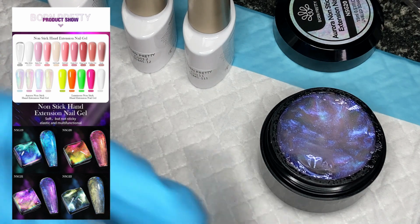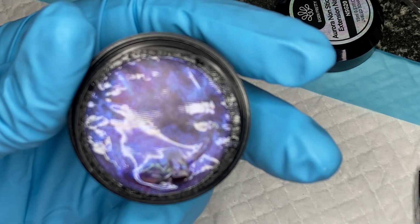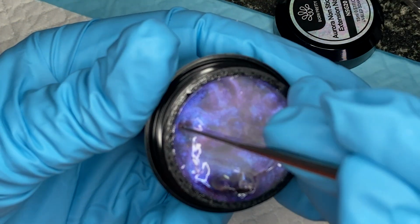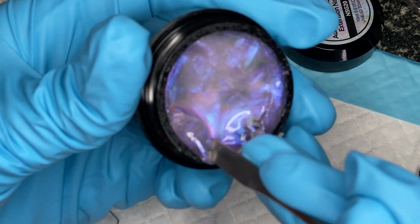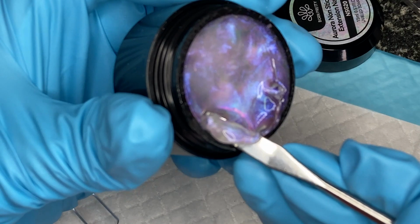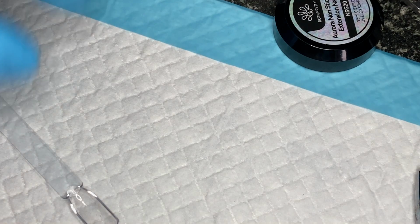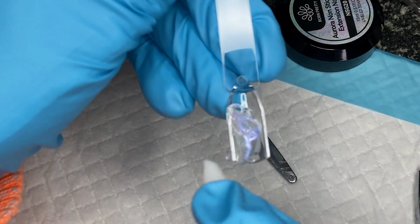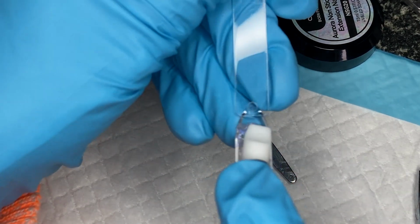So I'll just scoop some of this out. Oh wow. Now even though it's non-sticky to your fingers, I think it sticks a little bit sometimes to my gloves. So we'll see how I get on. But you don't want your fingers on stuff anyway. Wow. So put that in there. I'm going to use my silicone tool to press it down. I'll look at it like this on that clear for a start.